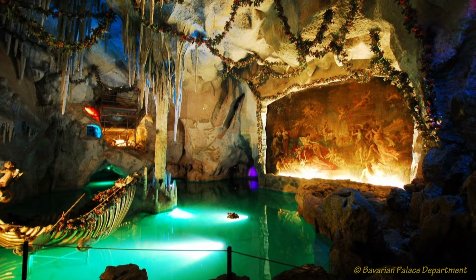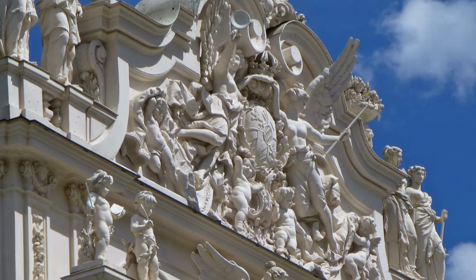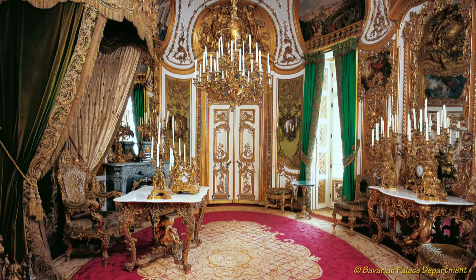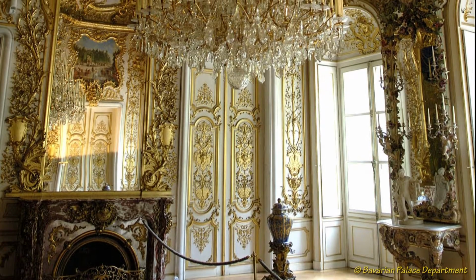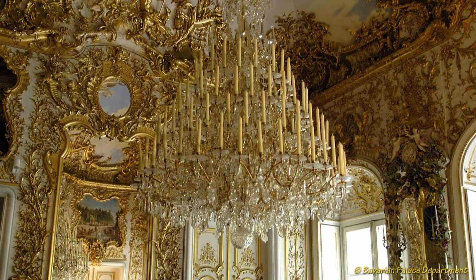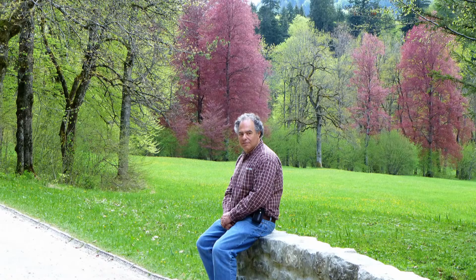The building and its decor is influenced by mid-18th century France and its very ornate Rococo style. It also has its own Hall of Mirrors, a much smaller version of the one in Versailles. The scenery around the grounds is just spectacular, and these pictures really don't do it justice.